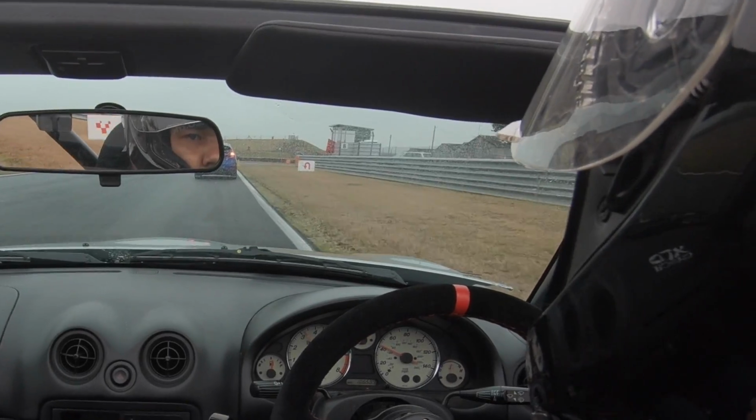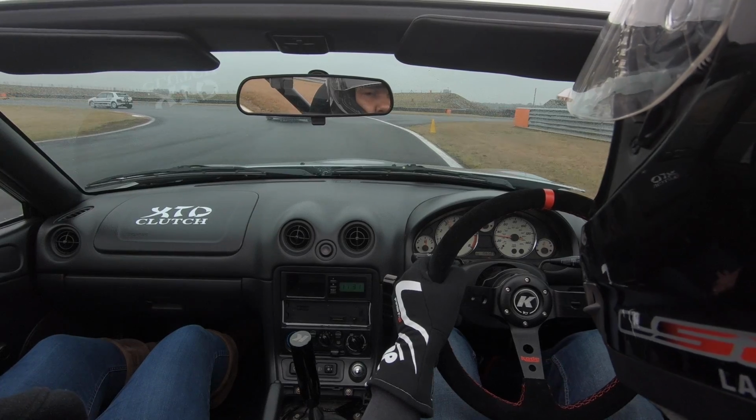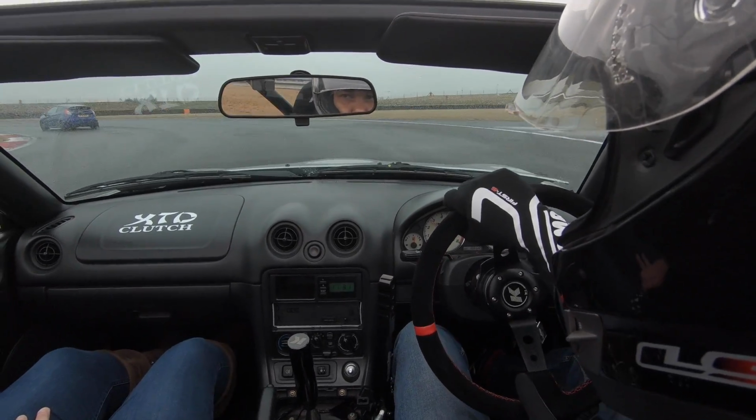The conditions did slowly start to improve, but once again the red flag was shown, forcing everybody back into the pits.